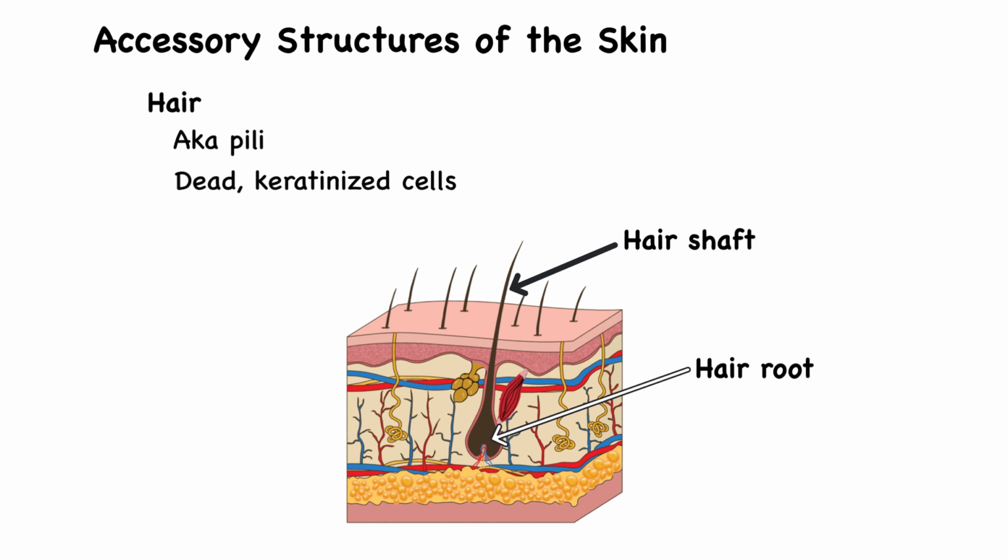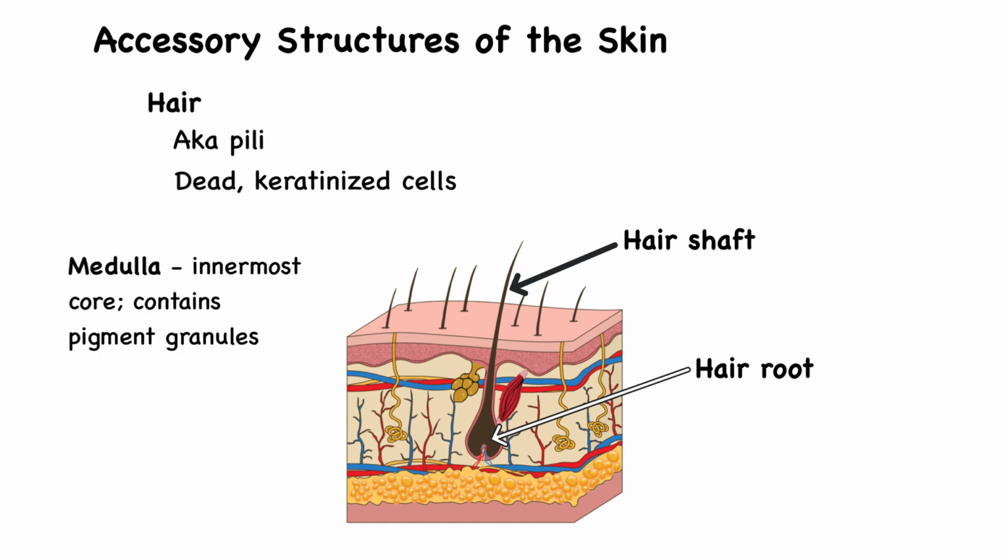Both the shaft and the root are made of 3 concentric layers. The medulla, which is the innermost core, may contain pigment granules depending on your hair color.